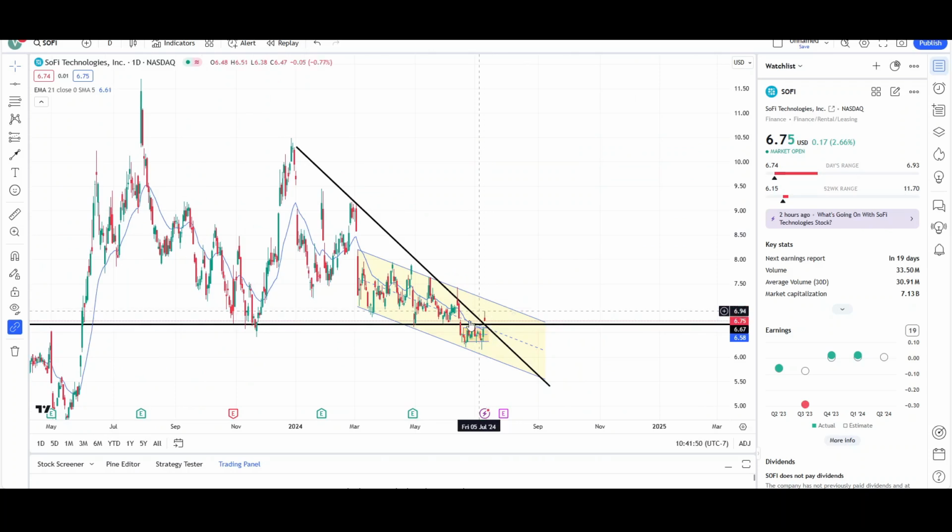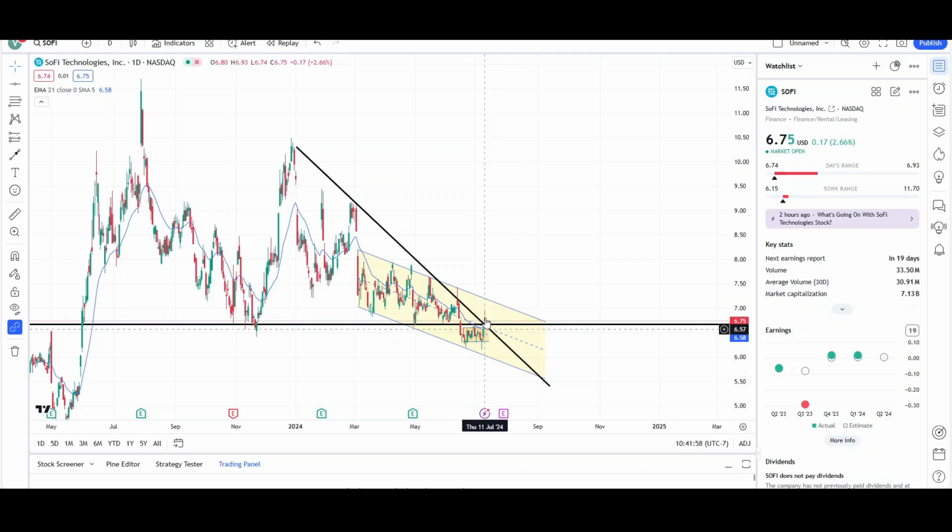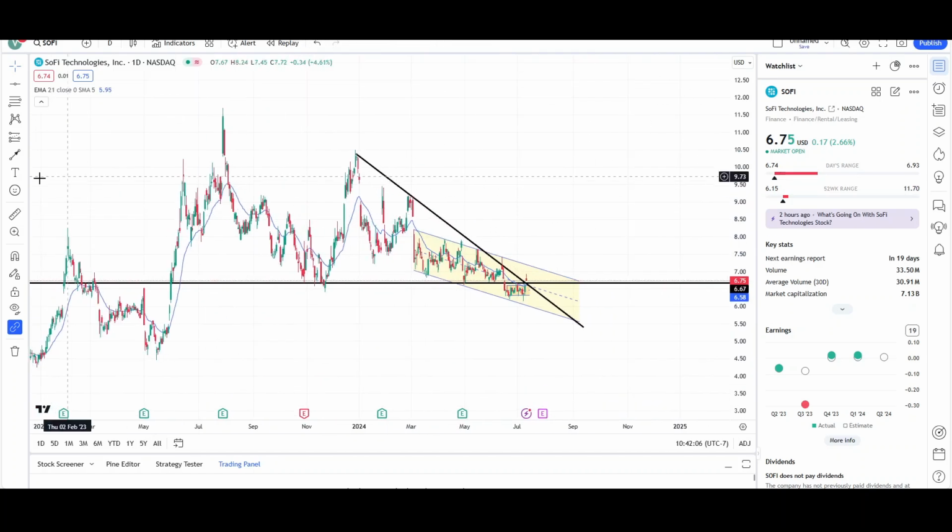It looks promising, but it needs to break a couple of things. The first one, it needs to break this downward channel right here, and then we need to see follow through up above this mid $6 level. So it needs to see that continuation towards the upside. If not, you know where the bears are headed.